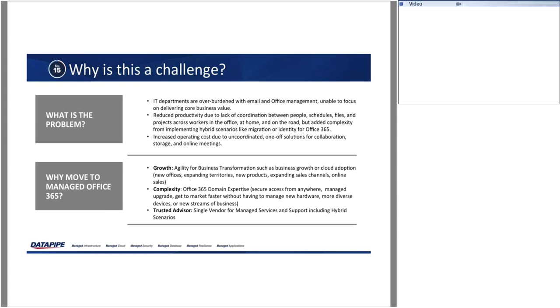The Datapipe solution addresses then the management. We talked a little bit about some of the benefits of Office 365 itself, but the Datapipe solution addresses the management of the platform. So administration and support of Office 365 are included with our Office 365 offering. Office 365 requires really dedicated effort to configure and manage, and with Datapipe service, you don't have to worry as much about that. You can have a worry-free adoption of Office 365.